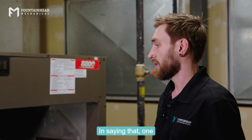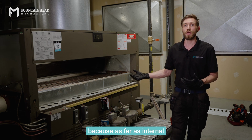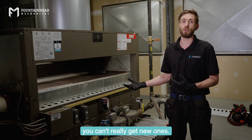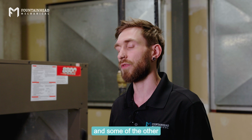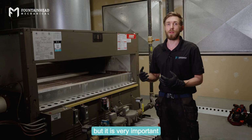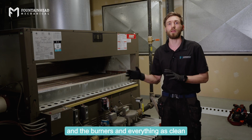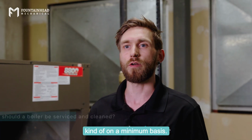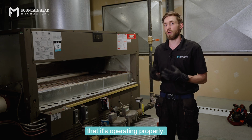In saying that, one thing that's really important is that we really maintain this, because as far as internal components are concerned, you can't really get new ones. We can still get some external components like gas valves and some of the other safeties that we have, but it is very important that we keep the exchangers and the burners and everything as clean and operational as possible. During our maintenance, we want to be looking at these things every 3 months, kind of on a minimum basis. And the main reason for that is to make sure that it's operating properly.